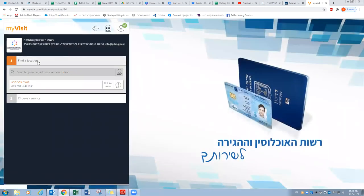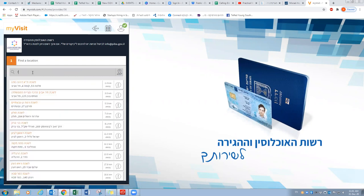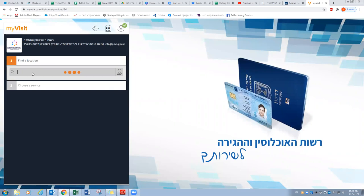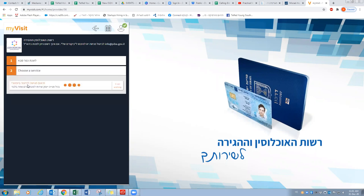Okay, now it says find a location. You can type in here. As I said, it needs to be in Hebrew. So I know I need Kfar Saba. So I'm going to type in Hebrew, Kfar Saba. Okay, if you see below what's come up is the branch, the Kfar Saba branch. I'm going to click on that.